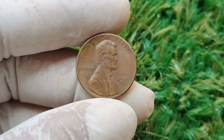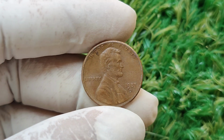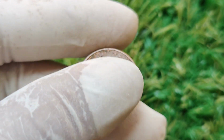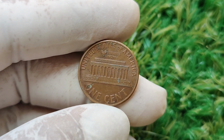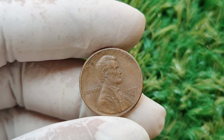Here are some tips. First, take out your magnifying glass and look closely at the date, mint mark, and lettering on your 1980 70 penny. Check for any signs of doubling, odd spacing, or strange textures. Next, check the weight. If you have a precision scale, a regular 1987 penny should weigh about 2.5 grams. If it's significantly heavier or lighter, that could be a sign it was struck on the wrong planchet.